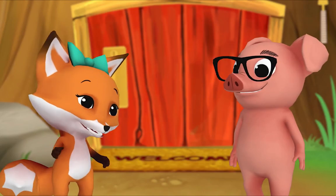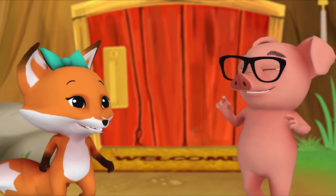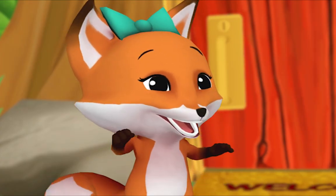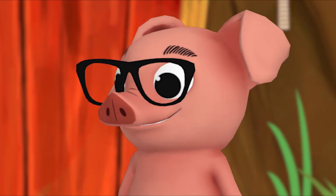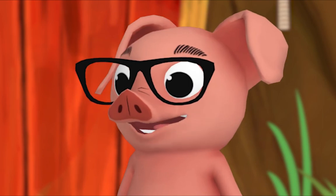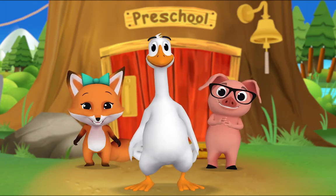Hi, Pig. Have you seen Mr. Frog? Yes, I have. He's on that log. Hey, frog, log, those words end with the same sound. Listen. Frog, log, you're right. They do end with the same sound. That means they rhyme. Here are some more words that rhyme.